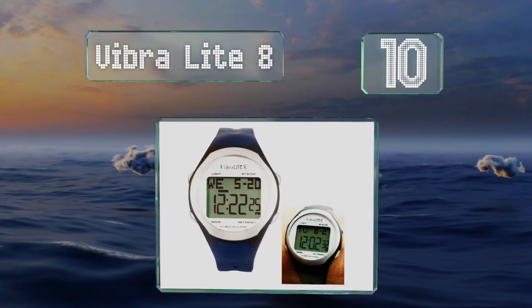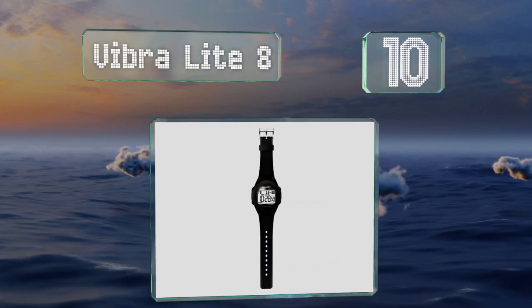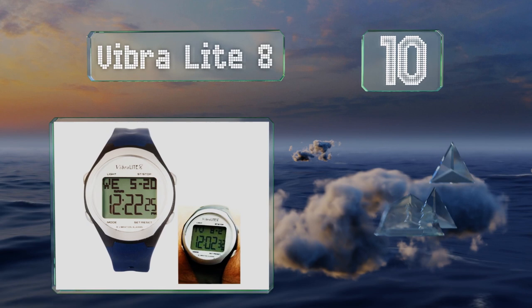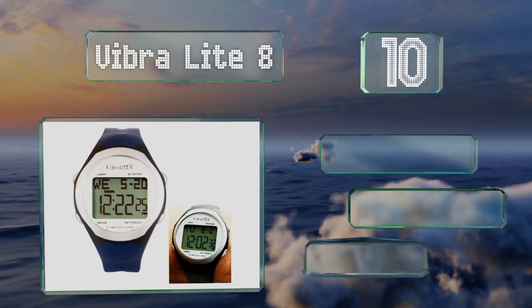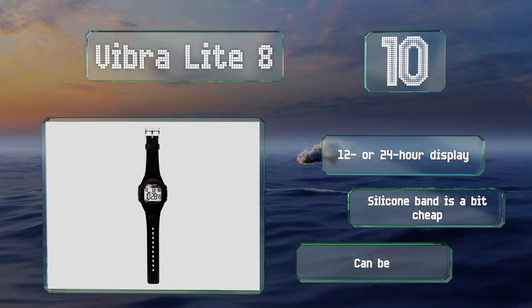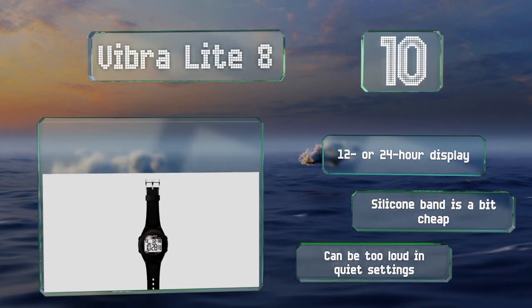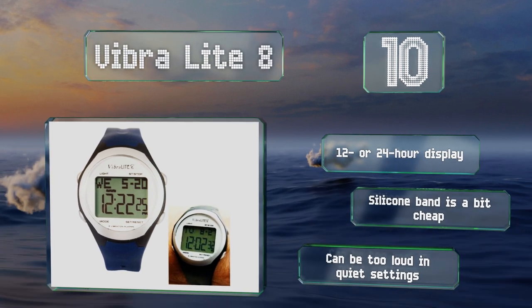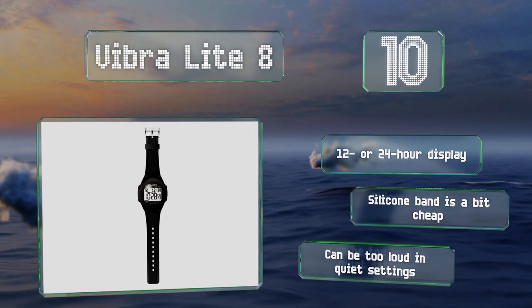If you're looking for simplicity, the Vibra Lite 8 is easy to program with a minimalist appearance and an oversized digital face. It's got a backlight that can be set to turn on automatically when you turn your wrist to look at it. It offers a 12 or 24 hour display, however the silicone band is a bit cheap and it can be too loud in quiet settings.